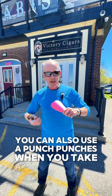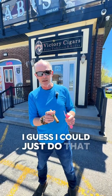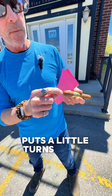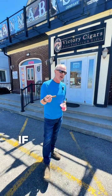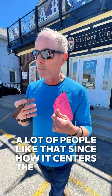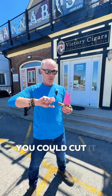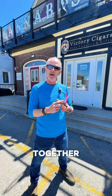A punch is when you take a circular blade, turn it into the cigar, pull it out, and it pops a little cap out of the middle of the cap of the cigar. If you like a little bit more of a restricted flow, a lot of people like that, how it centers the tobacco smoke into your mouth. You could do a star cut with a V cut: cut it one way, turn the cigar the other way, and cut it the other way, so you get a nice little star in there.